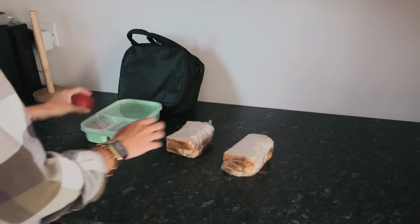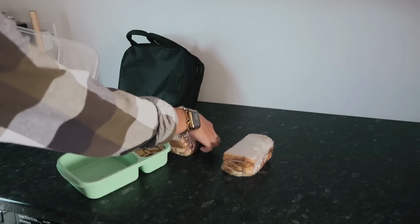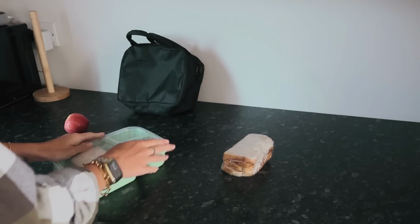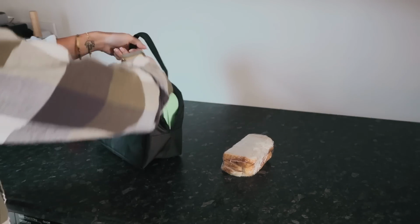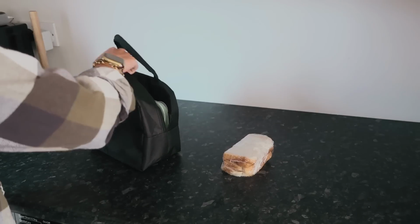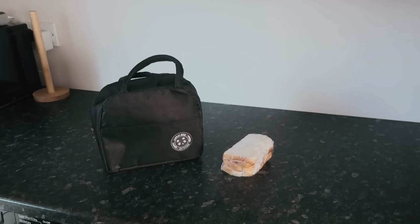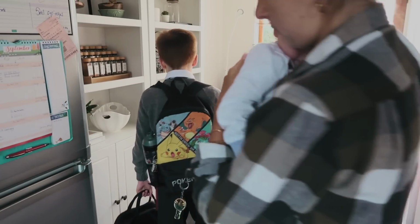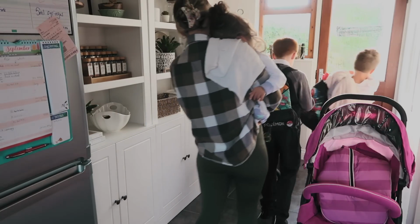Then I get the boys' packed lunches ready. This day in particular I did not have Eli's lunchbox because he left it at school the day before, so I have just packed a few things in his bag and we'll pop his sandwich in there as well so that he can put that in his lunchbox when he gets to school. I'm still loving this little lunchbox system from Temu, by the way. But anyway, I make their lunch usually the day before, so it's ready to go in the morning.